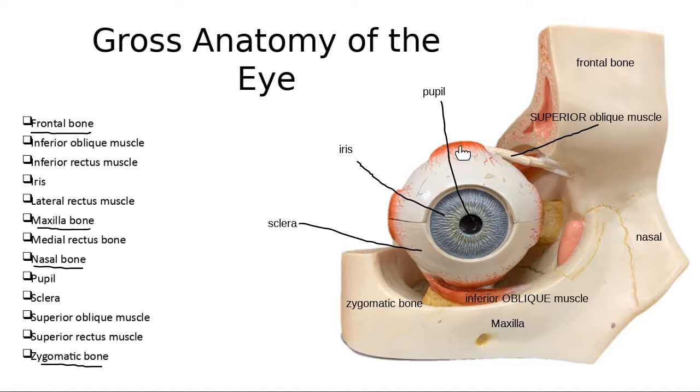We also have a superior and an inferior rectus muscle. When we talk about the word rectus, rectus meant parallel, or it's going the same direction as something. So when we look at this model from the top, you'll see that the superior rectus muscle and the inferior rectus muscle down here, they travel the same direction as the optic nerve does. They're parallel to the optic nerve. So the inferior rectus down below, I'll type its name really fast, inferior rectus.